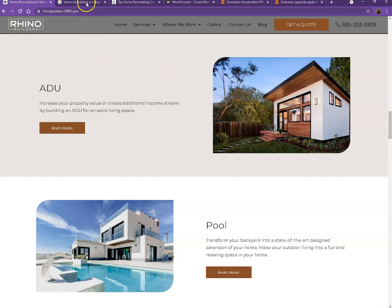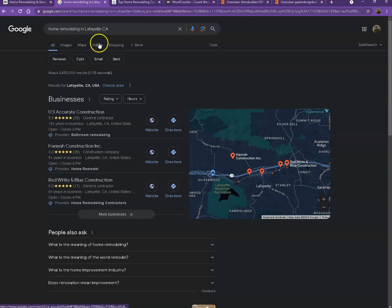So we actually did a quick search for home remodeling in one of the areas you're servicing. We'll talk more about the results that we have here. Let's start off with the first one.